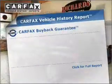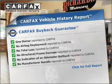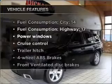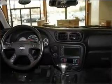This vehicle comes with a Carfax report, which reduces your buying risk by providing the vehicle's history before you purchase. Plus, enjoy these notable features that are included in this vehicle: air conditioning, power windows, power steering, cruise control, an AM/FM stereo with a CD player, an adjustable tilt steering wheel.